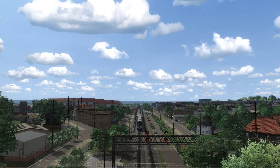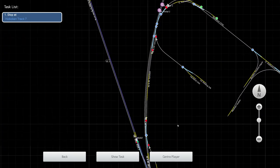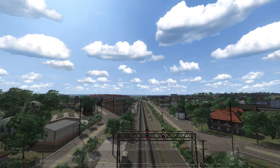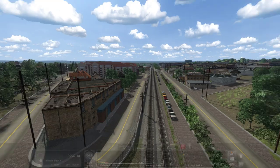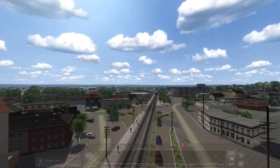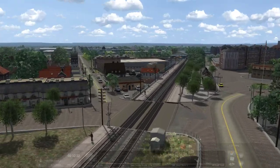All right, so this is where we may have to watch our speed. Yes, we're going to have to start slowing down. A little forklift over there doing its thing. Area just looks great. Just cars everywhere. It looks alive, man. It looks like stuff's going on, you know. And I feel like that's big with train sim routes.